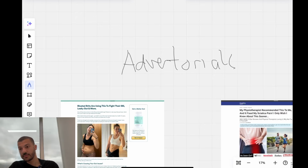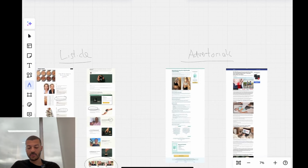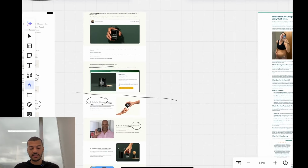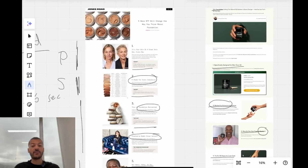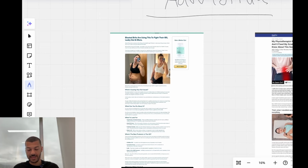Okay, advertorials. So advertorials are kind of like the same thing in the sense that they educate people, right? They help you to educate your target audience. What they do differently is that they're just more elaborated, okay? Listicles are very easy and simple, as you can see from the structure. You could vary, right? You could do 5 reasons why, 7 reasons why, 11 reasons why, whatever works. Definitely make sure to try out different styles also, different lengths.